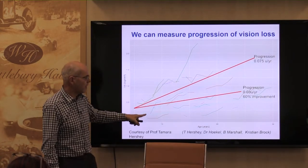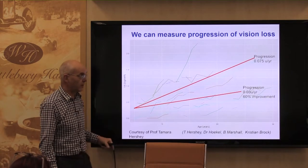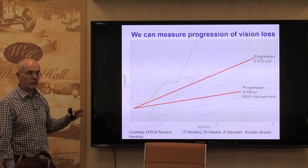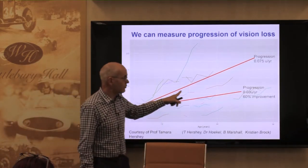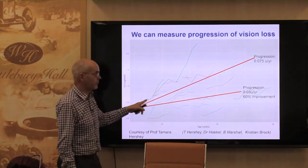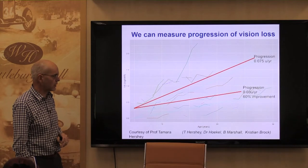Louis Clinic over a number of years, and all the lines go from the bottom left to the top right, showing that over time, vision does deteriorate, but in a predictable way. And you can draw a line or regression line through the middle of it and predict how quickly vision will change over time.